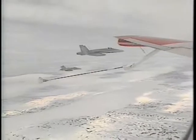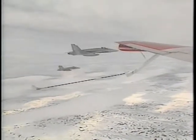Speaking of gas, let's get back to our CF-18s. It is now time to hook up to the tanker and refuel. This is routine for the pilots. But the scene of this delicate, graceful process taking place high above the frozen north is not soon forgotten by the first-time spectator.